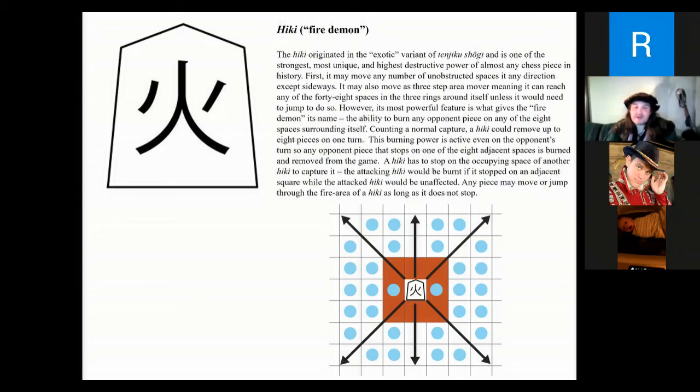The red squares on it, those are where it will burn an opponent piece. If it lands next to you, opponent pieces are burned, and you can't stop in that space or it will be burned. In addition, it's also a multi-step mover and diagonal mover, and the only version of this that exists, which is literally called exotic shogi, you start with two of them.